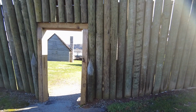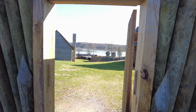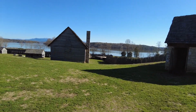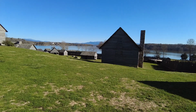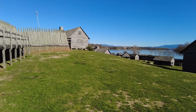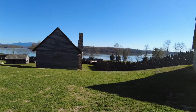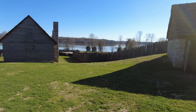This was built by the British along with their allies, the Cherokees, to fight the French. Because at this time, the French and Indian War was going on, and the French and the British were fighting over who would control what would later become the United States and all the colonies. So this is what it was. And there were about 300 total people that either lived right here within the fort or nearby. And these were the British soldiers and their family.